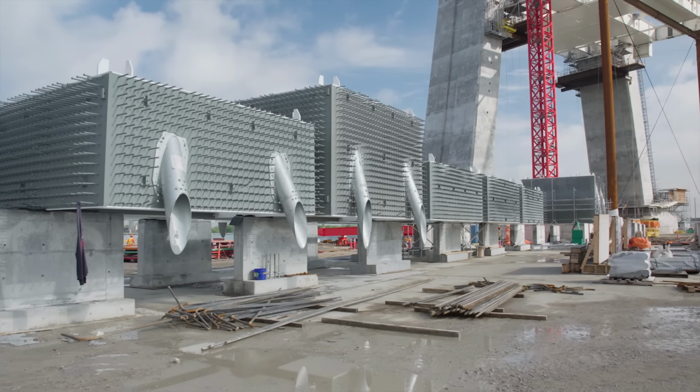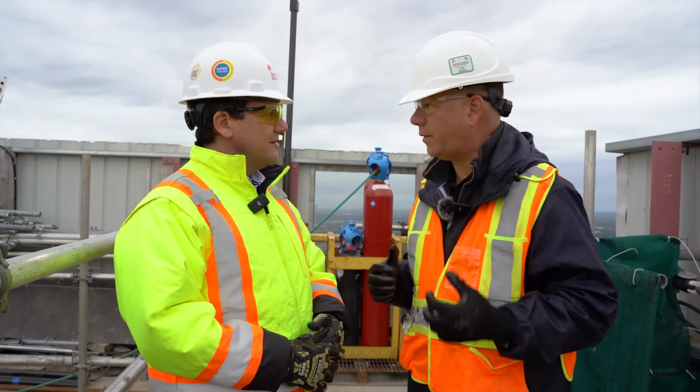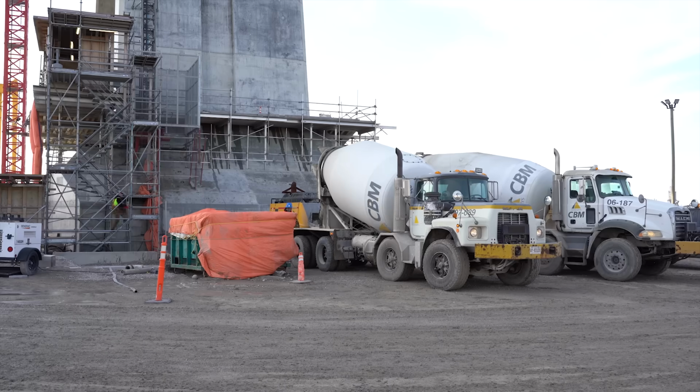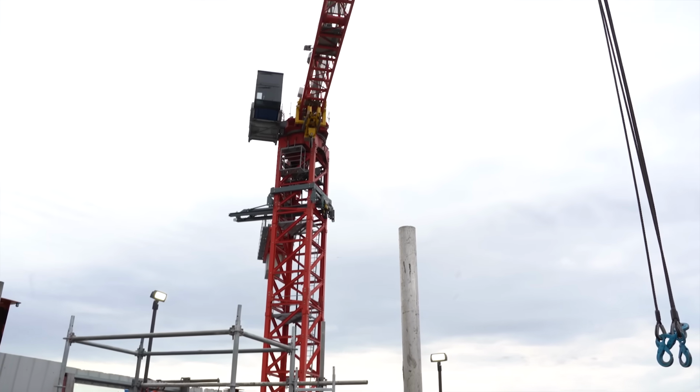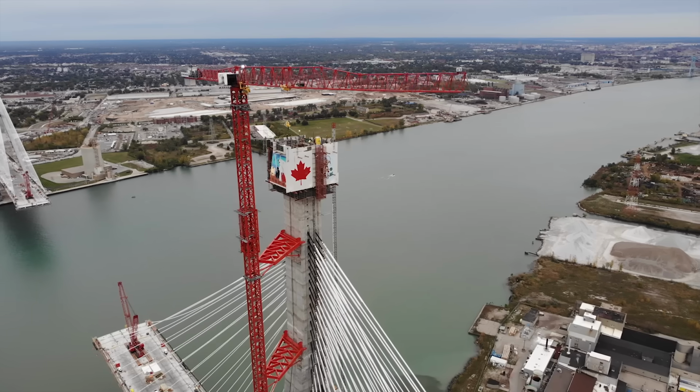Okay, and how does the concrete and the rebar get inside the tower? So for the concrete, we pump the concrete from the ground level, and then for the rebar and other materials, we use the tower crane that we have right there. And that's the way we place everything on the pylon.